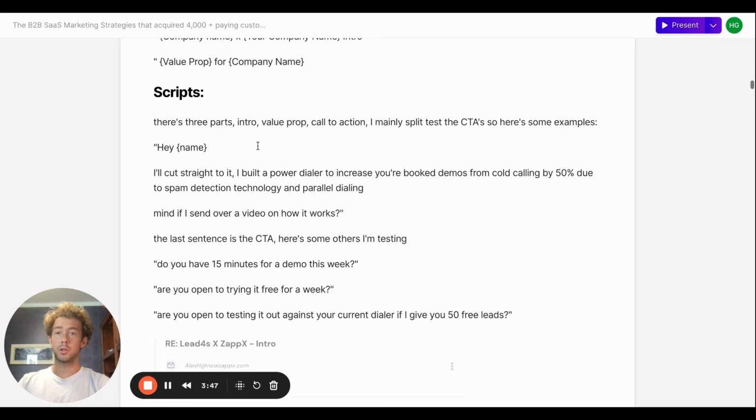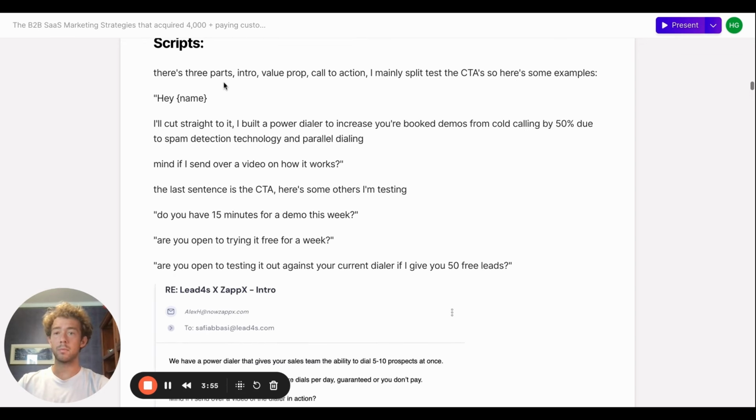Scripts. There's 3 parts. You have your intro, you have your value prop, and you have your call to action. I mainly split test around the call to action. So here's some examples that I'm doing right now. Hey name, I'll cut straight to it. I built a power dialer to increase your booked demos from cold calling by 50% due to spam detection technology and parallel dialing. Mind if I send over a quick video on how it works?